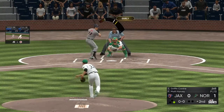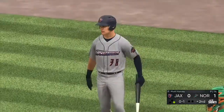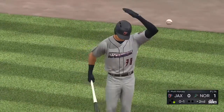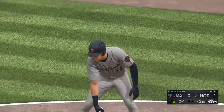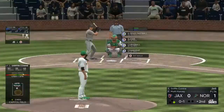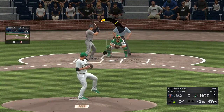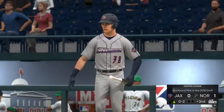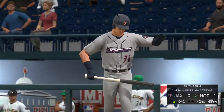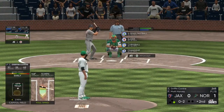Into the box, Griffin Conine. He'll swing and lift a ball foul off to the left and out of play. Comes in with an average of .265, 11 home runs, and 43 RBIs. Nothing and 1 count. Here it comes. Away. A runner at first with no outs here.